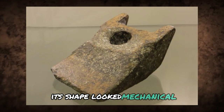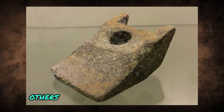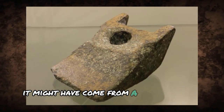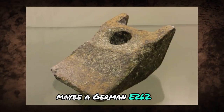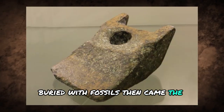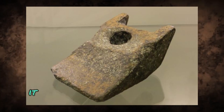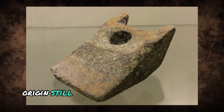Its shape looked mechanical, even purposeful. Some claimed it was a UFO fragment. Others whispered Cold War conspiracy, buried tech, or suppressed knowledge. Historians proposed it might have come from a World War II-era aircraft, maybe a German E-262. But that didn't explain how it ended up buried with fossils. Then came the satellite theory, debris from an early space program crash, hidden during Romania's communist silence. Today, it rests in a museum, labeled with one haunting phrase, origin still unknown.